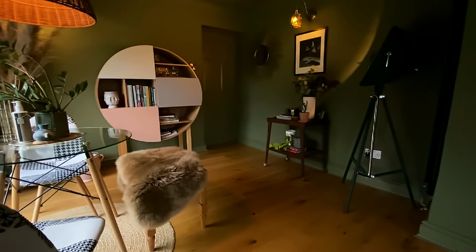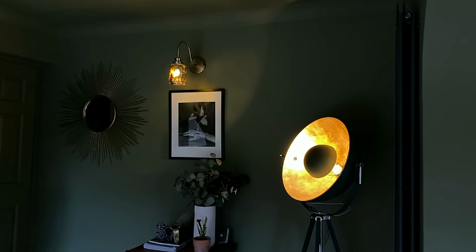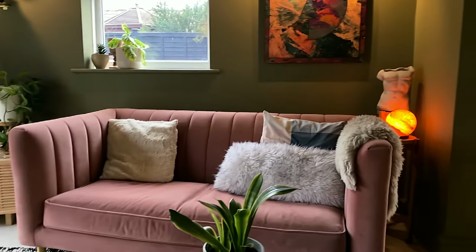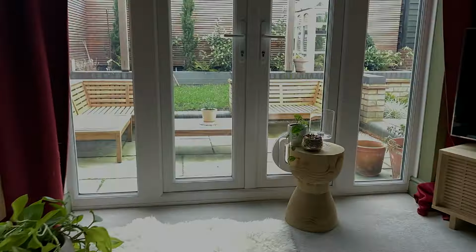Opposite the dining, I have this little display area which has another wall light. I spray painted this gold because it came as clear glass, but the lighting was so harsh when it was on, I had to do something to reduce the glare and just soften the whole effect. The space is really bright in the daytime. It faces west and south, so the lighting is best appreciated in the evening, so I'll show you that a bit later.